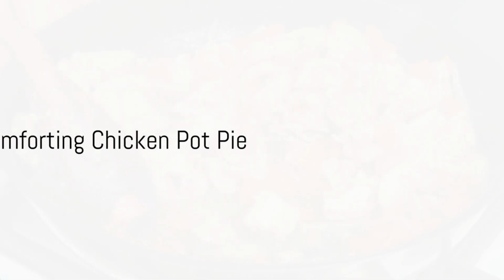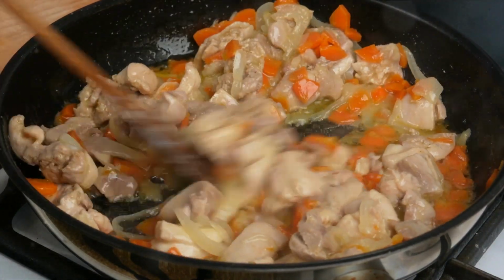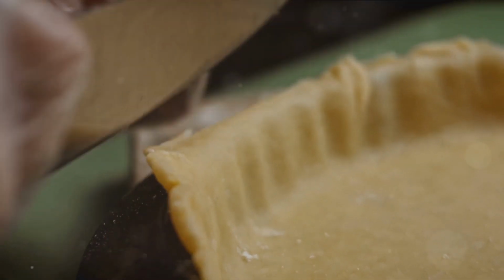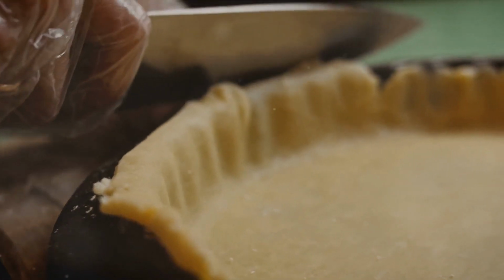Start by sautéing onions, carrots, and celery in a large pot. Add in your chicken, followed by some flour, chicken broth, and milk. Let that simmer until it thickens into a savory filling. Spoon this into a pie crust, top with another crust, and bake until golden brown.